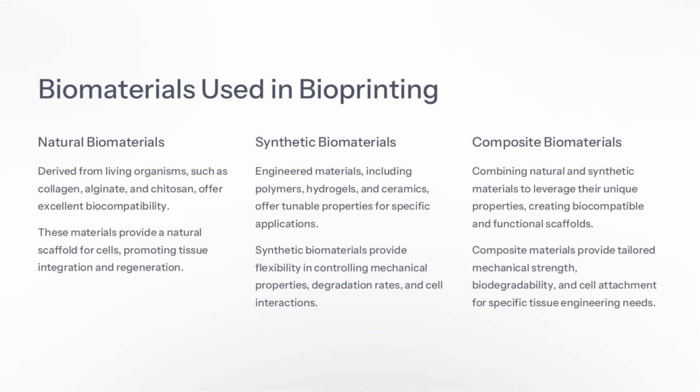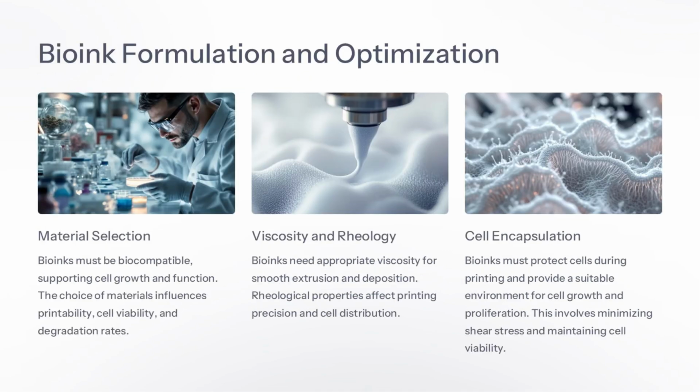Composite biomaterials combine the advantages of both natural and synthetic materials, leveraging their unique properties to create biocompatible and functional scaffolds. These materials can be tailored to provide the desired mechanical strength, biodegradability, and cell attachment for specific tissue engineering needs. The choice of biomaterial is crucial in bioprinting, as it directly impacts the success and functionality of the printed tissue or organ. Bioinks are the key materials used in 3D bioprinting to create living tissues and organs.